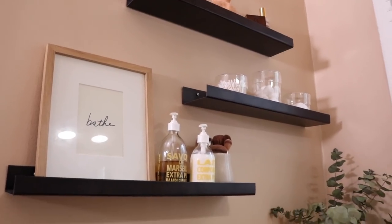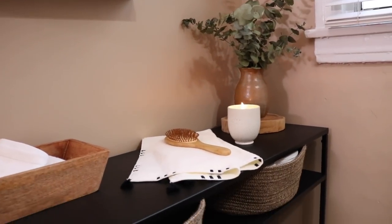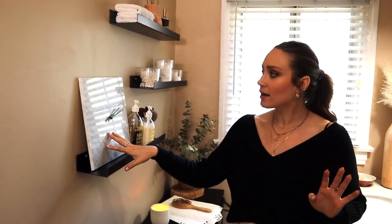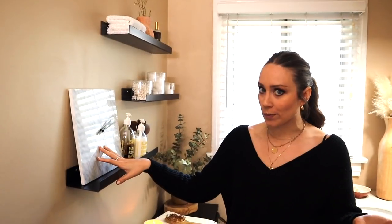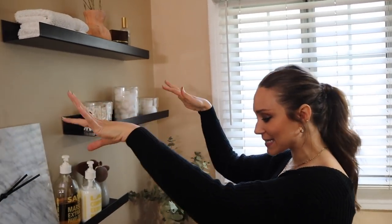I've got some floating wall shelves up here, and I did replace the picture frame that I had here that said bathe, and it just didn't really serve a purpose. And then I realized, oh, I actually need to know what time it is when I'm in here if I'm getting ready on time. So I replaced it with this clock that my mom actually made me that was in here originally. Got some, you know, bathroomy type stuff.